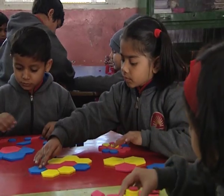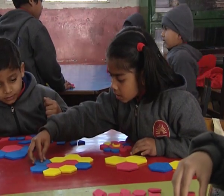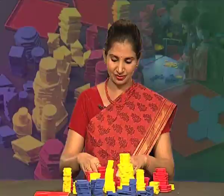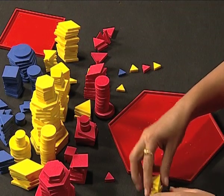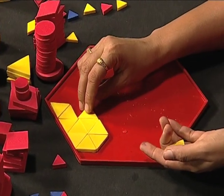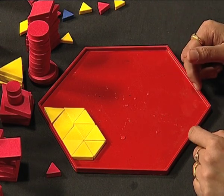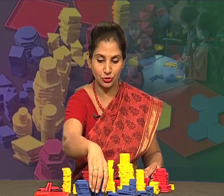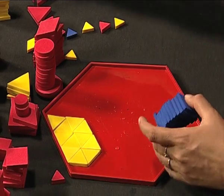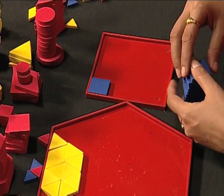A tessellation is created when a shape is repeated over and over again, covering a plane without any gaps or overlaps. A tessellation of triangles, I'll show you. Let me use yellow. This is how I am creating a tessellation using triangles. Here only I will show you another tessellation of squares. Okay, this time I will use blue. Okay, I will show you in this tray. This was a tessellation of triangles, and now here we have a tessellation of squares.